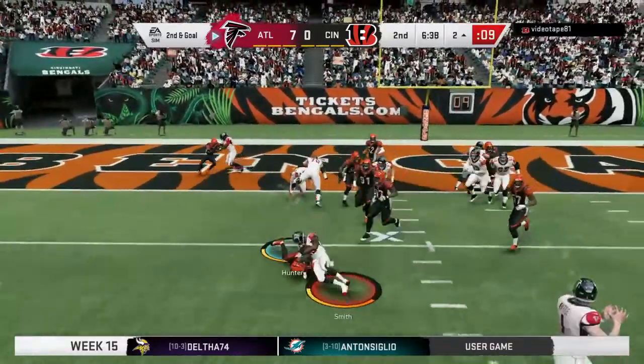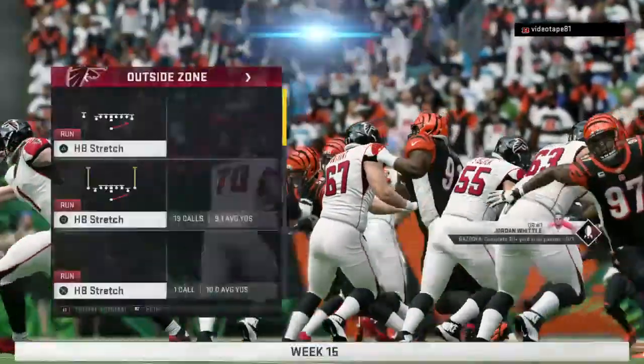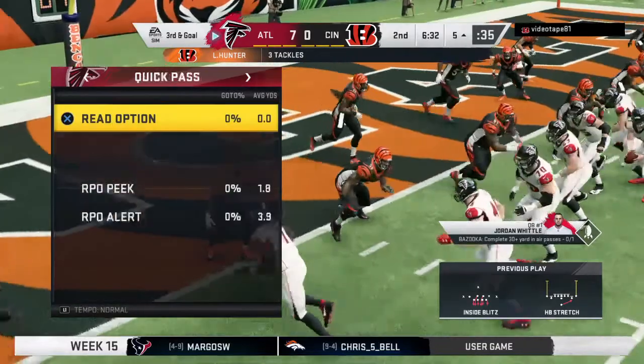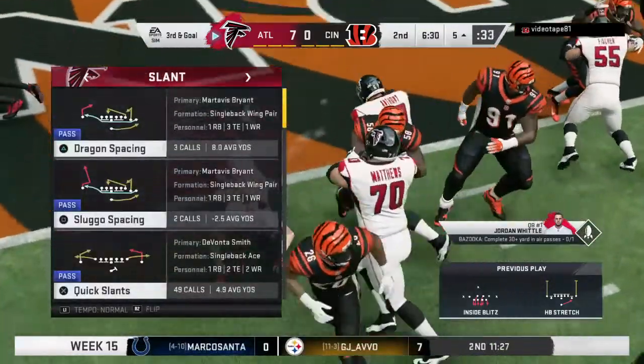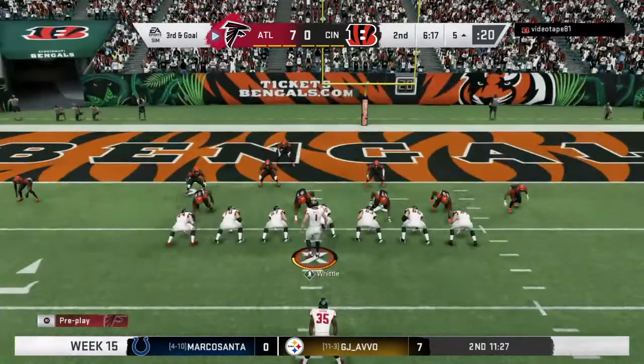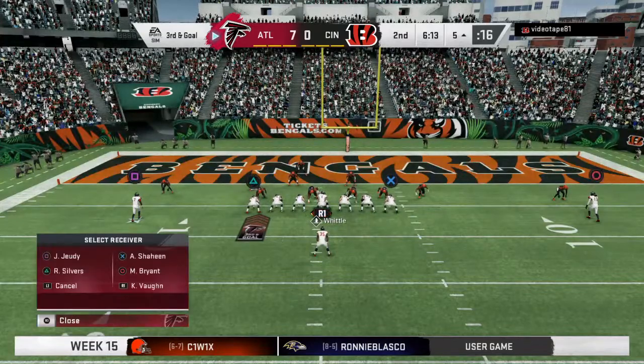They get it to him running left, and he is met in his tracks behind the line of scrimmage. This will be a loss of 3, and now a much tougher 3rd down looming. They've been denied touchdowns in the red zone twice already. Here comes 3rd and goal.